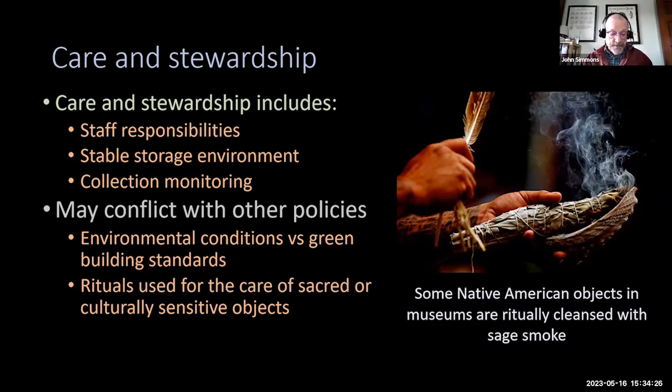Another instance where this comes up, and this is very common in the United States, is if you have Native American objects that are considered to be sacred or culturally sensitive, you may have a policy that requires them to be subjected to ritual cleaning with sage smoke or ritual feeding with corn pollen. These are both very common things that are done in native care of collections. And of course, both of these, cleansing your object with sage smoke and feeding them with corn pollen, are contrary to the principles of preventive conservation.